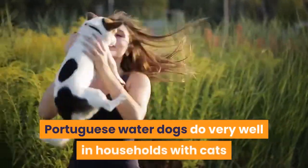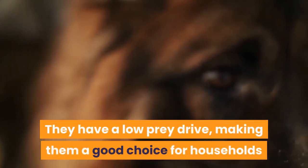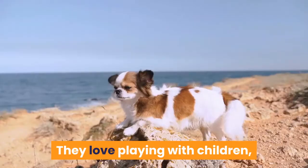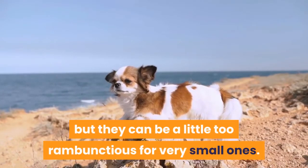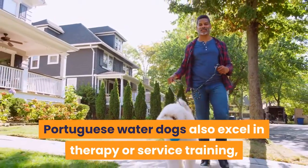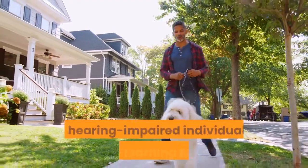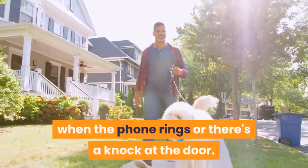Portuguese water dogs do very well in households with cats and other dogs. They have a low prey drive, making them a good choice for households with other small animals as well. They love playing with children, but they can be a little too rambunctious for very small ones. Portuguese water dogs also excel in therapy or service training, and some undergo training to become service dogs for deaf or hearing impaired individuals, easily learning to bark when the phone rings or there's a knock at the door.